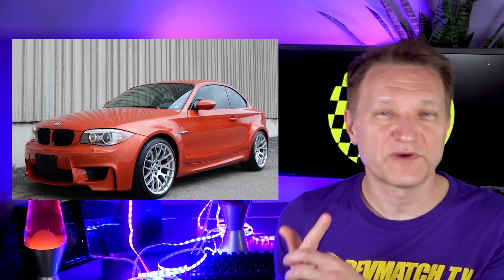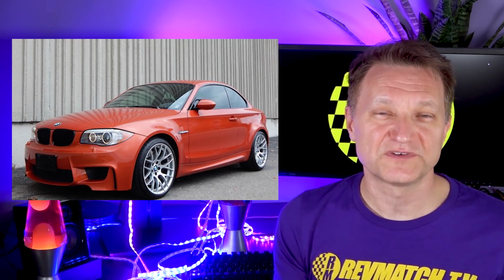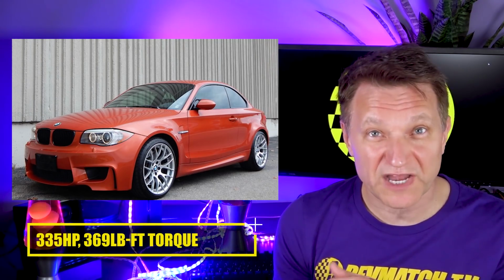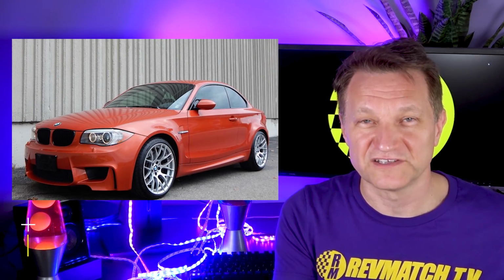I have a BMW 1M. It's a 2011. It's a one-year model run only. It's got the N54 engine from BMW. It was the last year of that engine, so it was the most highly tuned version. The numbers on that from BMW were 335 horsepower, 369 pounds-feet of torque. So essentially the same as the B58 engine that is in the Supra.